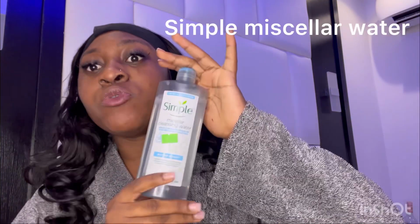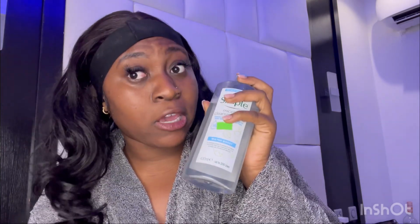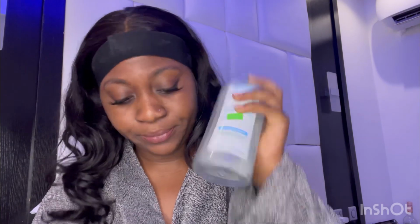Now, the second thing I'm going to be doing in my own skincare routine is I'm going to be using cleanser on my face. And I have my cotton wool here, and I have my Simple micellar water. This micellar water is 2,500 naira. People starting skincare on a budget, this is what you need. So guys, let's do this. This is cotton wool. You apply a little micellar water and you wipe your face.